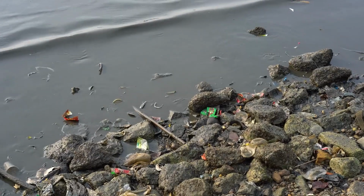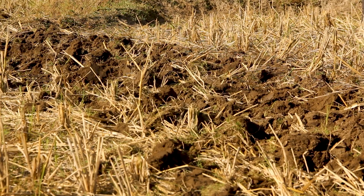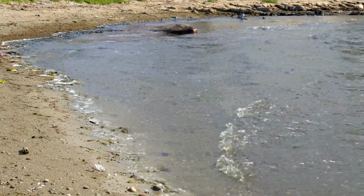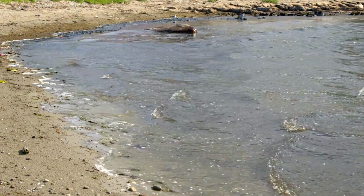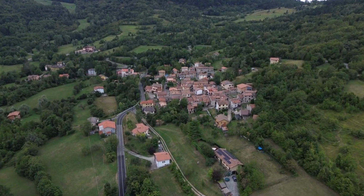Did you know that 8 million tons of plastic end up in our oceans every year? That's the weight of nearly 800,000 elephants. And while we're all aware of the need for change, many people don't know that small, simple actions can make a huge difference. You don't have to be a sustainability expert to start living greener.